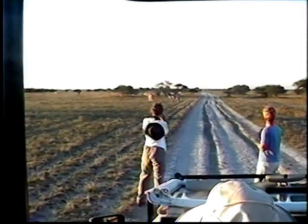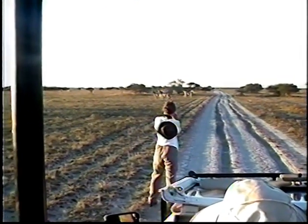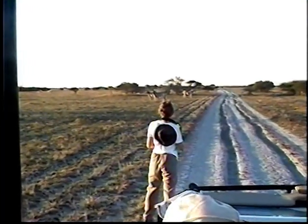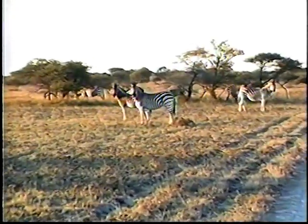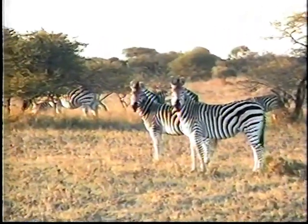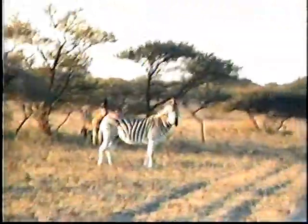There are two of our group who've gone out to get some better pictures. John, he was fairly tolerant. Very. And there is an elephant.